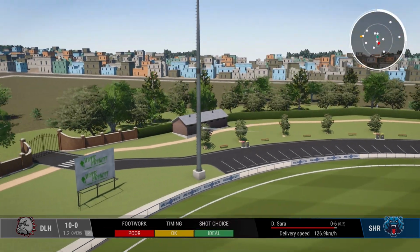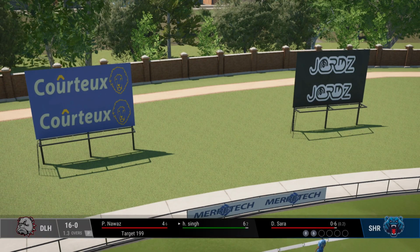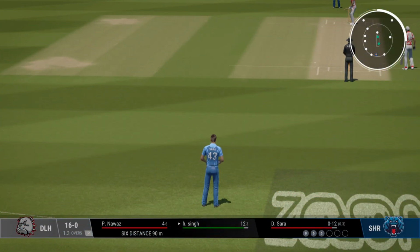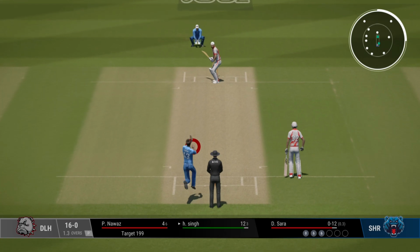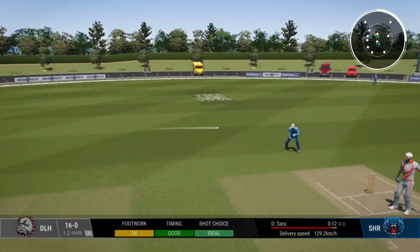Oh, that's a cracking shot. That's going to be 6. It's going way back into the crowd there. Too much width, really. They're only asking for that to be hammered into the stands, and that is exactly what's happened. Needs a dot ball. Square cut, finds point, no run.